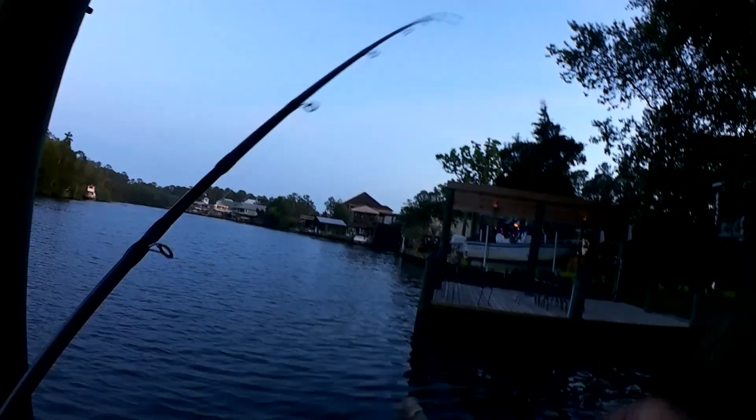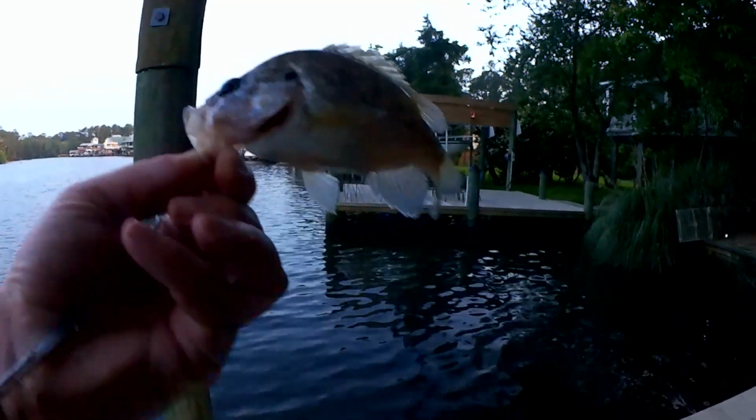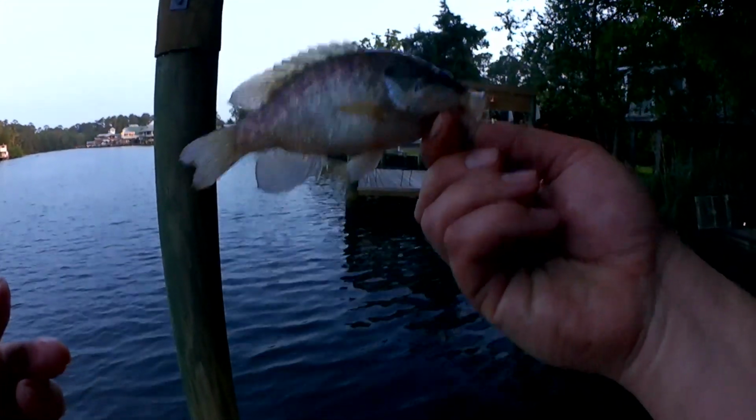Gonna reel these in now while I go. Do I have a fish? What is this? I do. I just caught a fish. Looks like a green sunfish. Actually, that's a warmouth. All right, let me get this guy off the hook. There we go. It's a little dark out, but that's pretty cool.